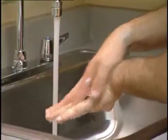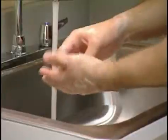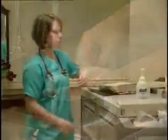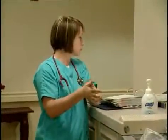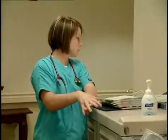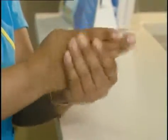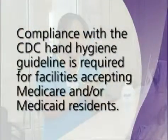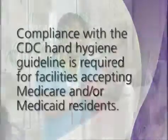promote compliance. The guideline recommends hand washing with soap and water when hands are visibly dirty or soiled. If hands are not visibly soiled, an alcohol-based hand sanitizer is recommended in all other clinical situations. It also recommends using hand lotions or creams to minimize skin irritation and dermatitis associated with frequent hand hygiene. Compliance with the CDC hand hygiene guideline is required for facilities accepting Medicare and/or Medicaid residents.